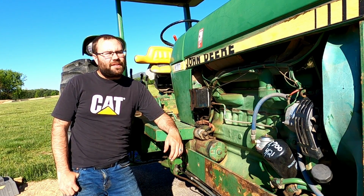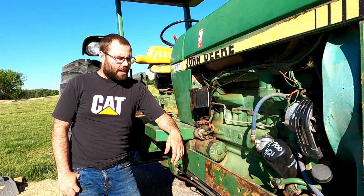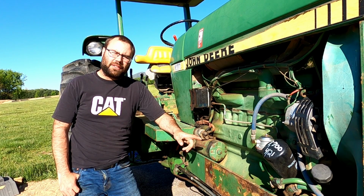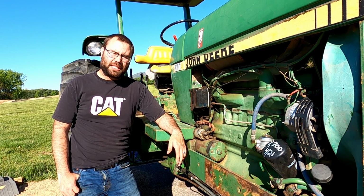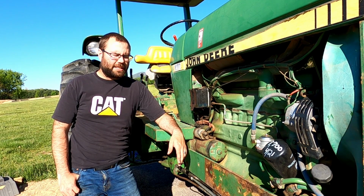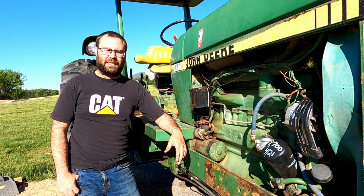So that concludes the video on the 2940 we brought home today. We are going to be putting on a loader. A friend of ours has a non-John Deere brand loader for the front end of this that will fit. We're going to be painting it John Deere green and cleaning it up and putting it on the front end of this tractor. He's got, I think, a bale spear and forks for it. And we'll probably eventually down the road outfit that with quick attach.